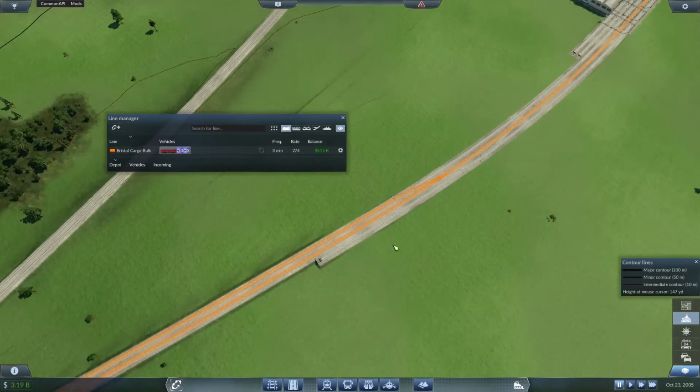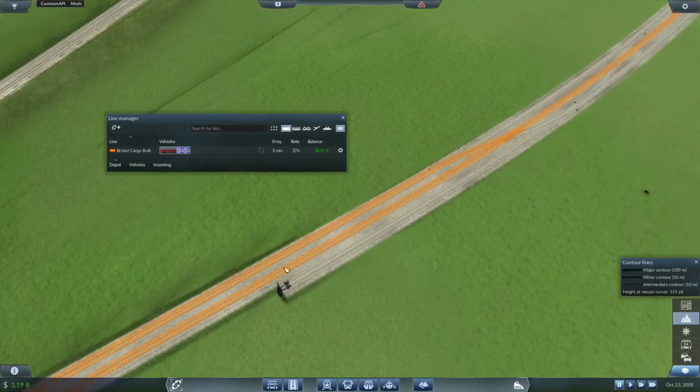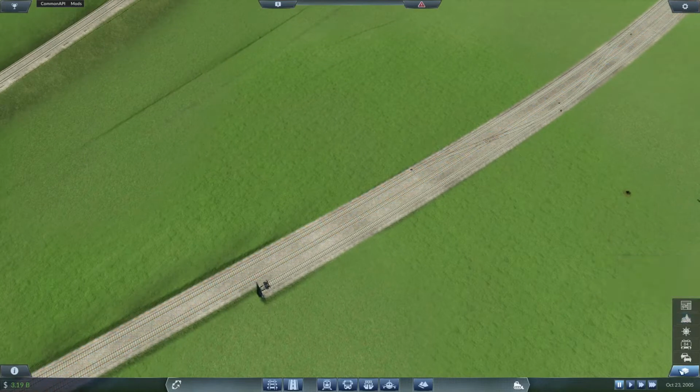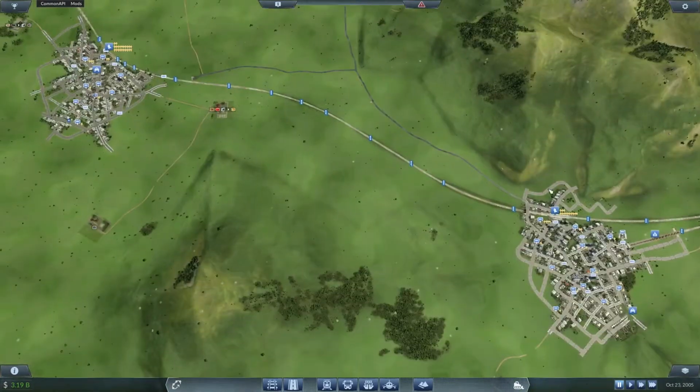Yeah, okay. Right, so we should be able to then take this track out here, and that will join in over here. That will go across. Yeah, I think that should be fine. Okay, so how are we going to get that across to this station over here?